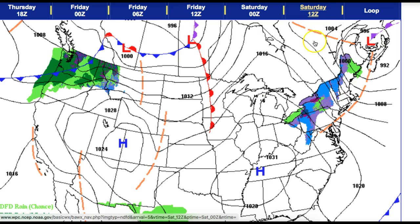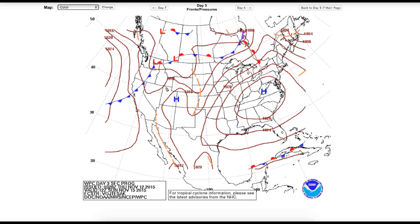There will be a threat for a few isolated flurries over northeastern Pennsylvania. Wouldn't rule out northern New Jersey and the Hudson River Valley as well, especially with those strong winds. Temperatures are going to be very chilly, looking for lower to mid 30s over the interior, upper 30s to lower 40s along the coast. High temperatures in the upper 40s to lower 50s, so much chillier than we have been for the past several days.